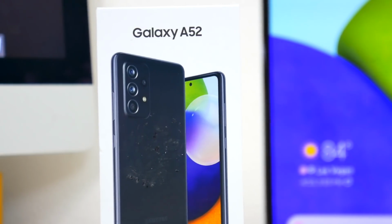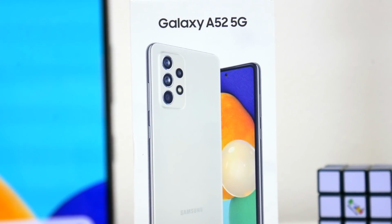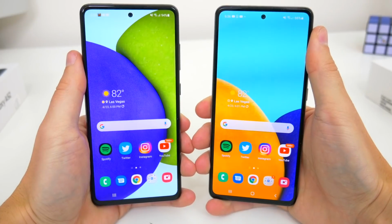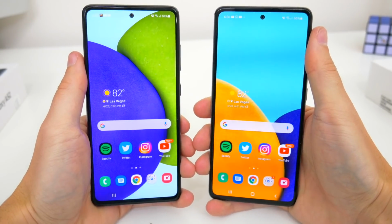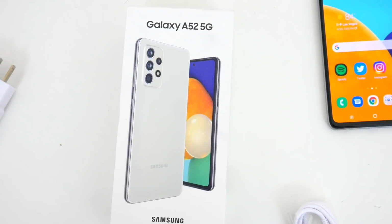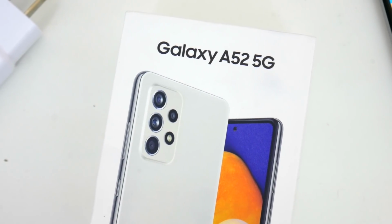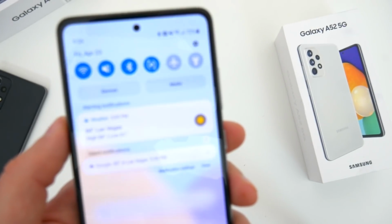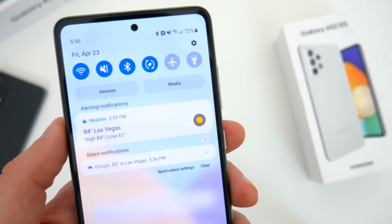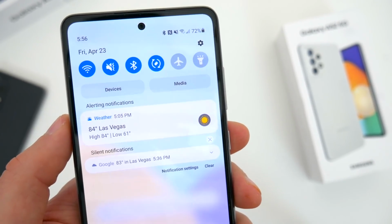Now let's actually talk about the things that are different, and it really comes down to three specific things: 5G support, obviously, some of the internal specs, and the displays. Obviously, the first big difference in getting the A52 5G is that it's a 5G capable phone. So if it's on a 5G capable network and 5G is available in your area, then you're good to go. You'll likely be getting those 5G speeds.